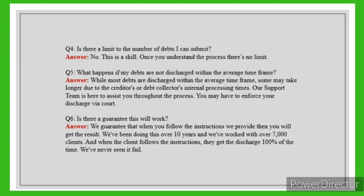That's that. What happens if my debts are not discharged within the average time? Well, most debts are discharged within the average time. Some may take longer due to the creditor or debt collector's internal processes or times. We've never seen it fail.